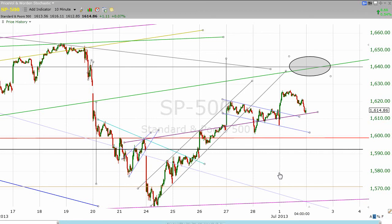So for now, I am content to say let's expect a bounce on this line, and if we get it, let's expect a move up to approximately 1640. That seems to make perfectly good sense with everything that we see in the charts right now. And I'm willing to stick my neck out and say, yeah, I'm thinking we're going to get that 1640, at which point I would expect some resistance.